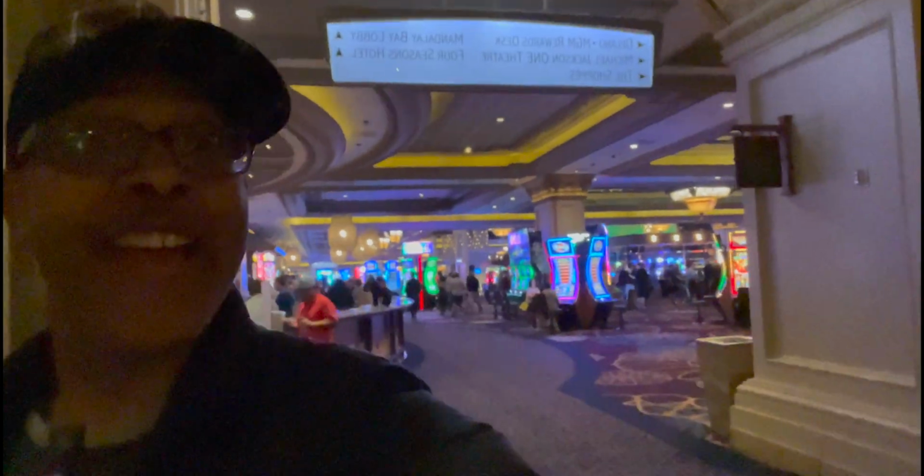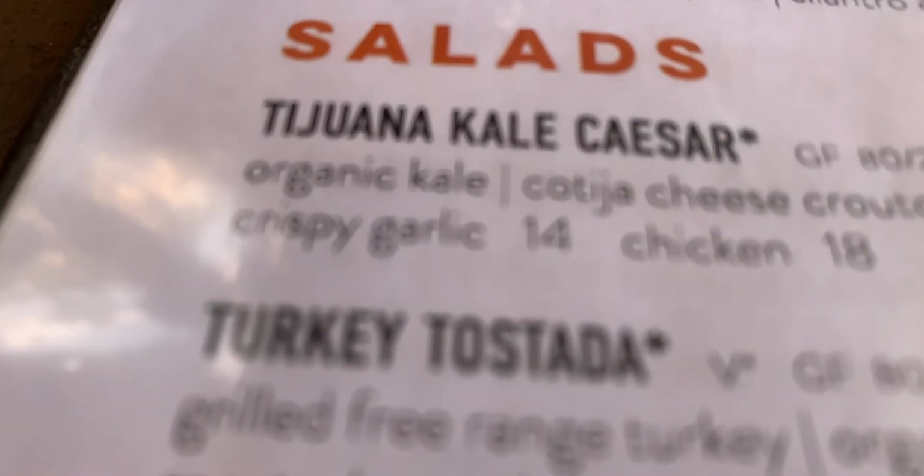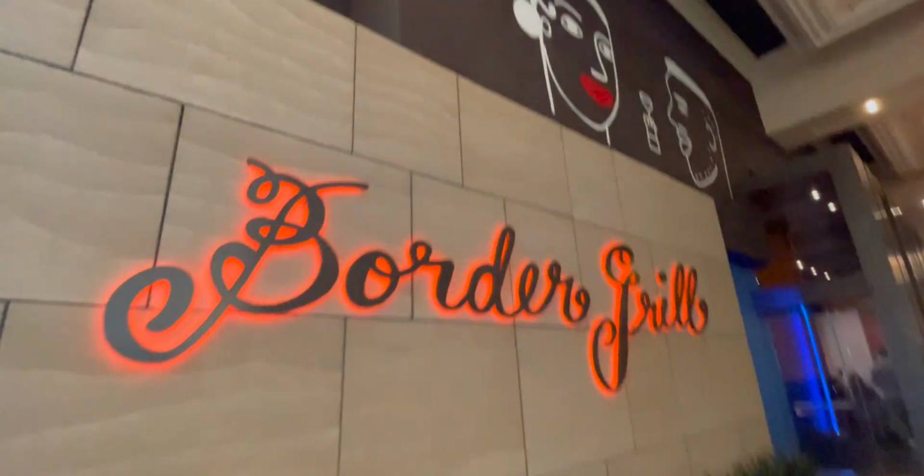On to the slot machines in the attached Mandalay Bay. Yes, you will have to walk out of the Delano into Mandalay Bay. My fave spot to eat at the Mandalay Bay is a small little place called Border Grill.